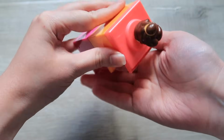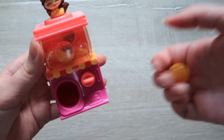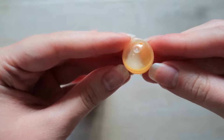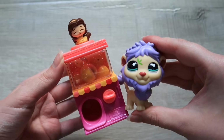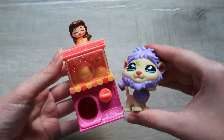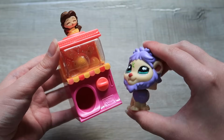Hold up guys. I like how when I'm like it's working, oh, there we go. I'm embarrassing myself by saying something works and then it doesn't work, but they have these little balls in there that have actual stuff inside. But again, good LPS size. There were blind boxes, so there were different Disney characters you can get. I didn't really care who I got because I was buying it for my LPS. But yeah, I thought it was cool.